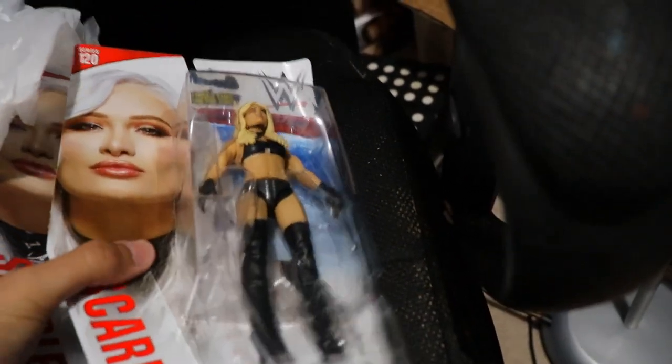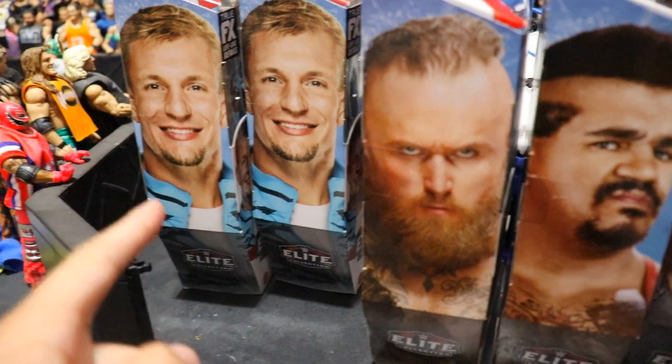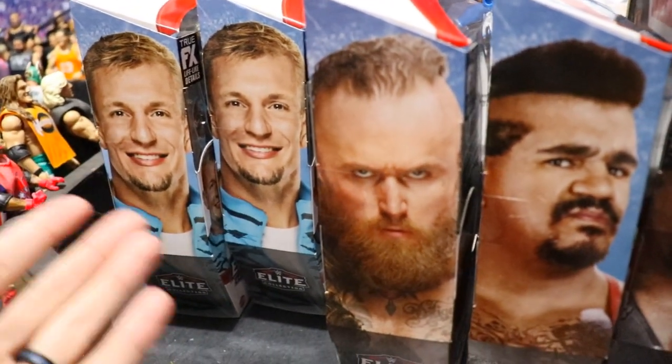And I also got some figures in the mail. So we have our two Scarlets. We got our Elite 85 Taker, comma, Aleister Black. I also grabbed two Elite 82 Gronks off of Amazon. They were really cheap. So I went ahead and grabbed two of them.